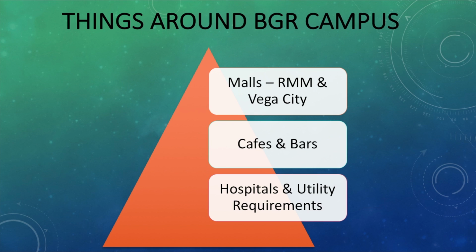So in terms of malls, during our class breaks we used to go to Royal Meenakshi Mall because they would have McDonald's, KFC, Taco Bell. So whenever we wanted to eat good food, we would do that. It is just a minute's walk away, and even for watching movies and stuff like that, you can book. Vega City has PVR, and Royal Meenakshi Mall has Cinepolis. So you can book your tickets accordingly. Same is the case with cafes and bars. There's a lot of area developed around Bannerghatta Road Campus for students to relax and chill.